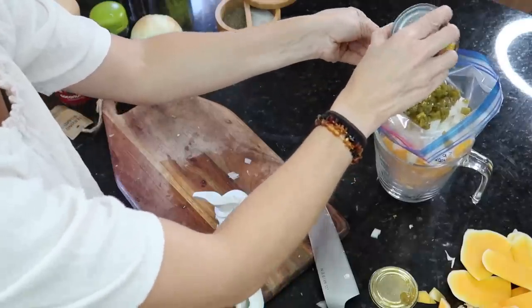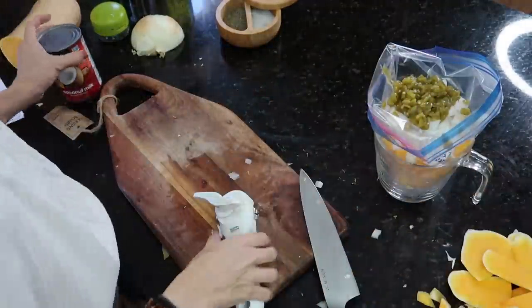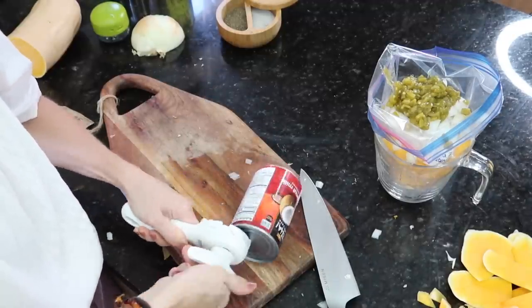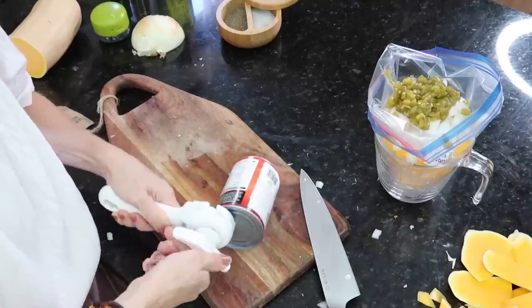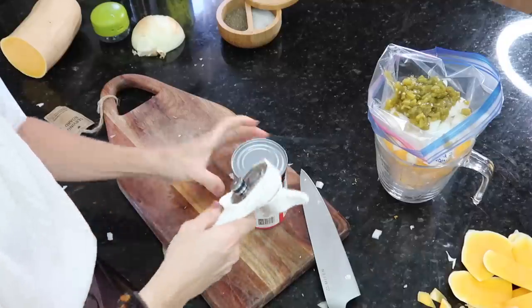And these are so flavorful. I enjoy having a can on hand all the time when I make tacos or burritos or, I don't know, burrito bowls, anything. Breakfast burritos, oh my gosh, it's just so nice to have a little kick to it if you're into that kind of thing.